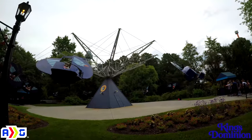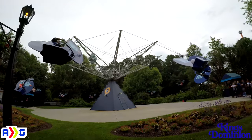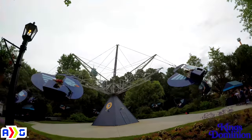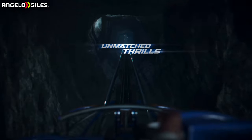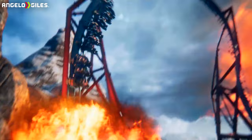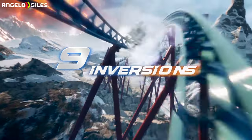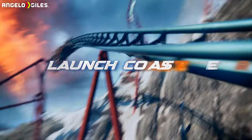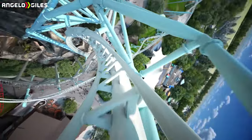So like I said, there's a lot going to be happening to this park within the next 5 years, I want to say. Definitely within the next 5 years, there's going to be a huge shift. So I'm recording this on August 8th, 2024. And when I saw the announcement for Alpen Fury, I just was like, what is happening right now? This is literally what I wanted Volcano to be. Minus Premier. Like I said, if this was Vekoma, oh my goodness, you would just be hearing praises from me.